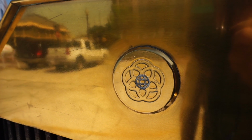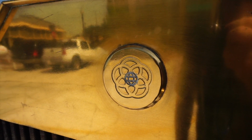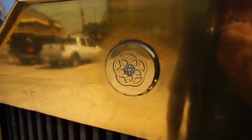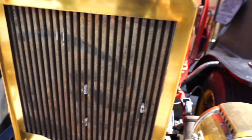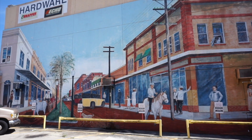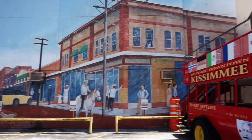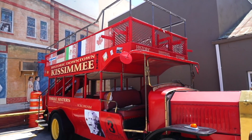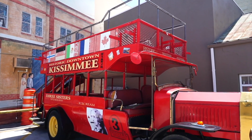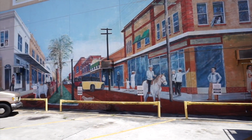That's been here since 1982. Well, it's been on this vehicle since 1982. Probably a little before, when they were building and constructing this and getting it ready for the park. It's a really cool mural of Broadway Avenue they have here. It's kind of fitting to have the omnibus right next to it. It does fit in with the period that they're trying to portray in that mural. That's just too cool. The Epcot omnibus.